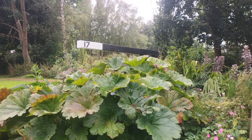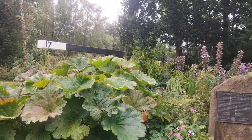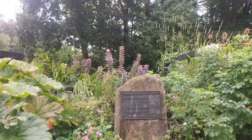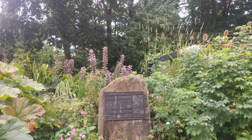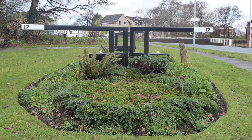Lock number 17 here, which is obviously not a real one but a scale model, is set at this corner of a road on the outskirts of Marple town centre, in fitting tribute to Gordon Mills, a loyal publisher and photographer in the town whose work is an everlasting contribution.